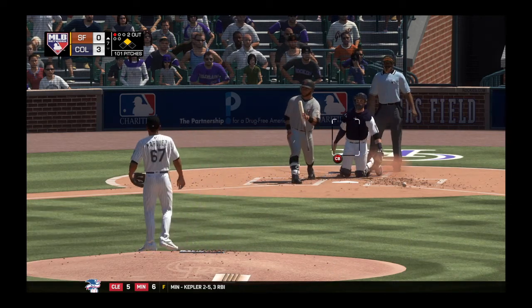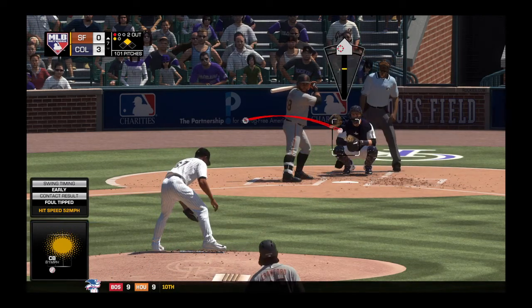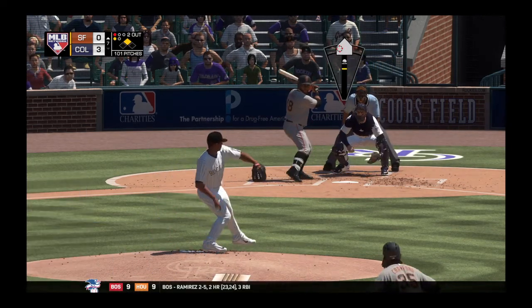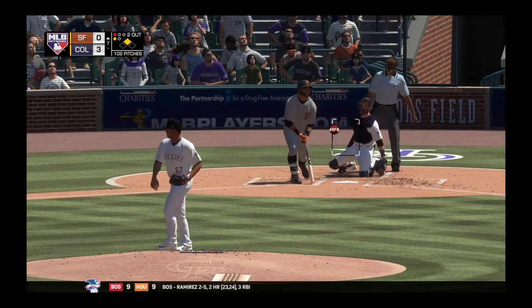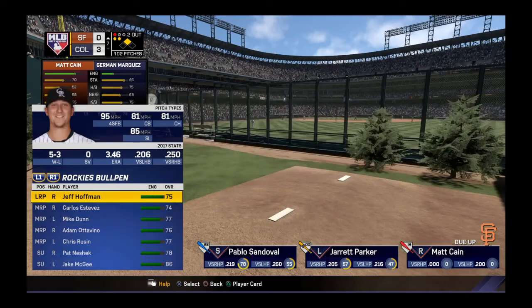Now a swing and a ball chopped foul right at home plate. Well, he's out in front of that breaking ball right there. Not surprised. I was after that fastball. Nice job of pitching, kind of keeping him off balance. Fouled off again, and now he's in a 1-2 hole.